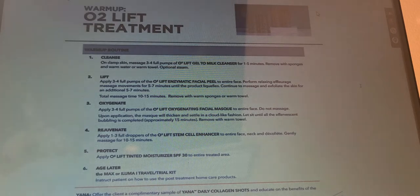After you remove, you would use, in your left hand, 3 to 4 pumps of the O2 enzyme peel for the entire face. I feel like 4 to 5 pumps does the neck and the décolleté. So I would spread first and perform really relaxing effleurage movements for 5 to 7 minutes.